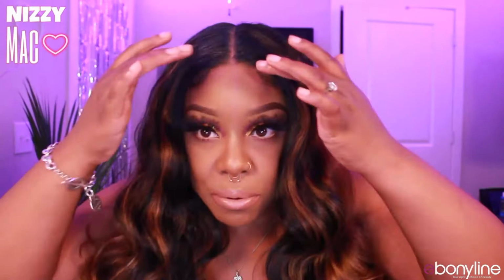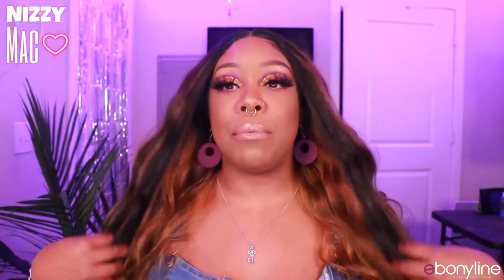But you guys know, they did that with this one, y'all. Like, the parting area, the frontal. You seen, I even pulled out a few baby hairs in the front to make it look a little bit more natural. And the curls are just falling perfect. I really like this one. It's really cute.